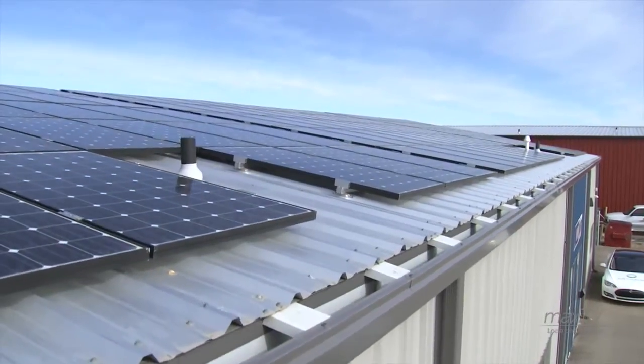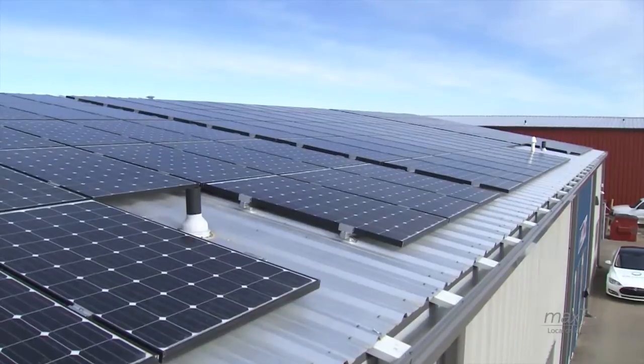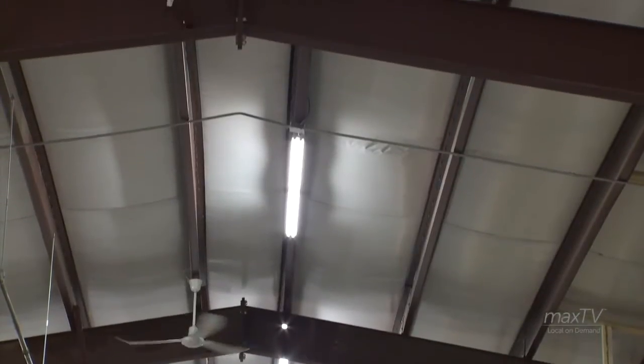Well, here we're at Windmar Moose Jaw today. We have just commissioned a 37.4 kilowatt photovoltaic system. We installed 136 panels on the roof that will effectively allow the facility to generate all the electricity needed throughout the year.